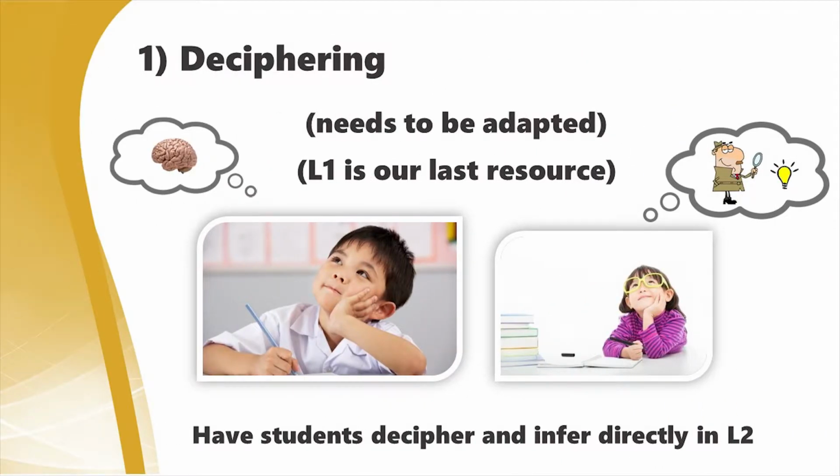This method happens in 3 different moments. The first one is deciphering. Here, the teacher introduces the grammar by using the mother tongue.